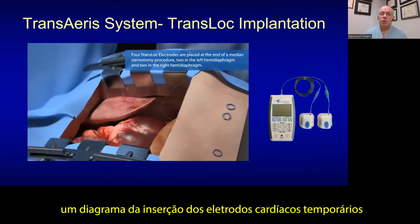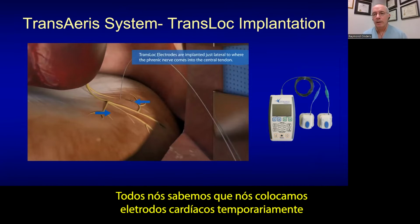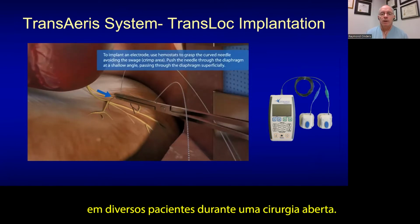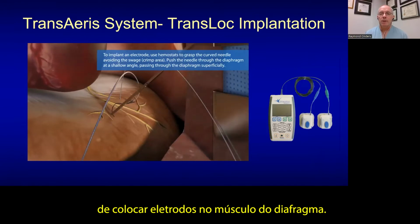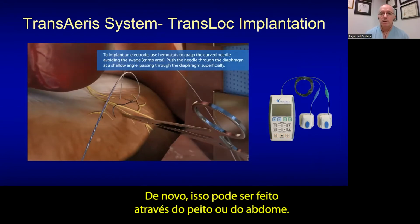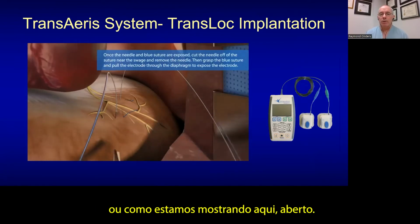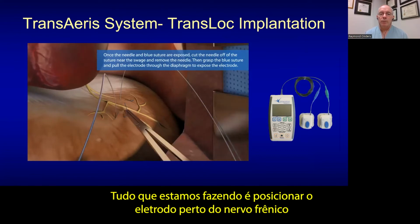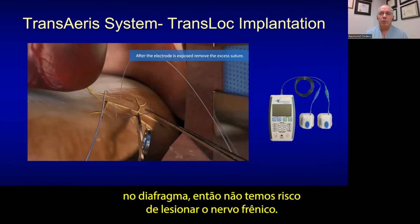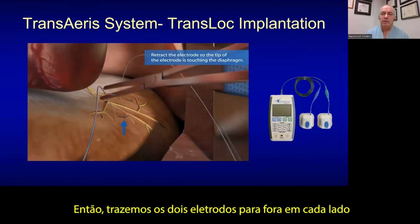Now I'm going to show you, during an open heart operation, a diagram of putting in this electrode. We all know that we place temporary cardiac electrodes in many patients during open heart surgery. This is a fairly simple concept of placing electrodes into the diaphragm muscle. Again, this could be done through the chest or through the abdomen. It can be done thoracoscopically, laparoscopically, or as we're showing here, open. All we're doing is placing the electrode near the phrenic nerve in the diaphragm so we don't risk injuring that phrenic nerve. We then bring 2 electrodes out on each side.